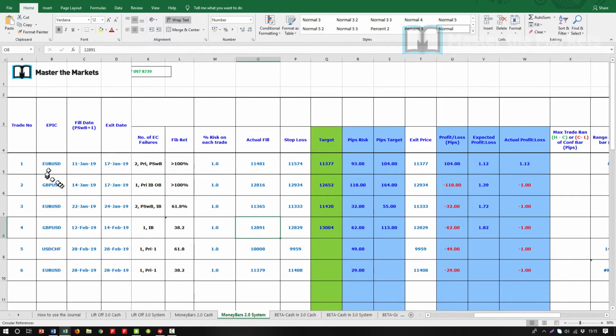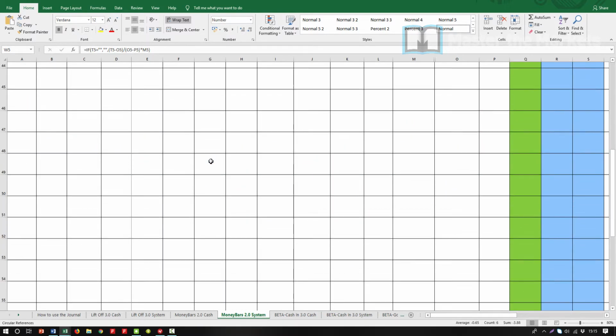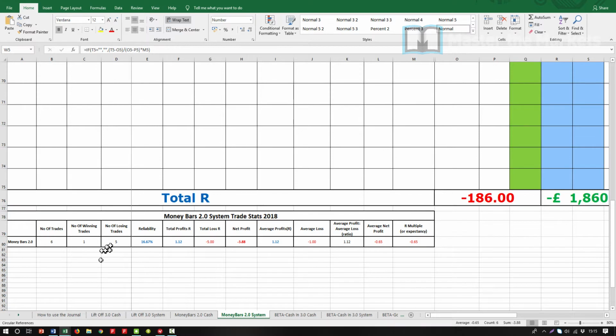We've got 6 trades here taken this year so far on the money bar strategy, and of which 5 are losing trades. And we can see the statistics straight away. We have a loss here of 3.88% on the money bar strategy. Let's scroll down and let's see the numbers just here. So you'll see that 6 trades, 1 winner, 5 losers, giving us a net profit of minus 3.88%.